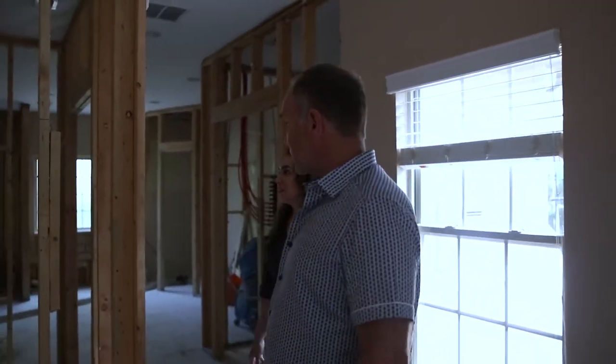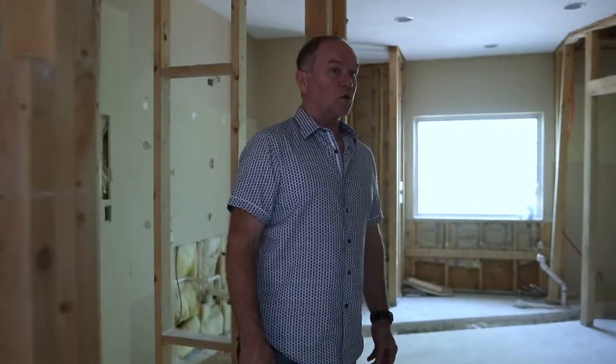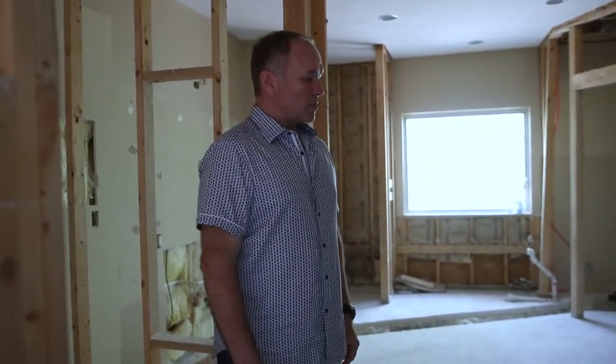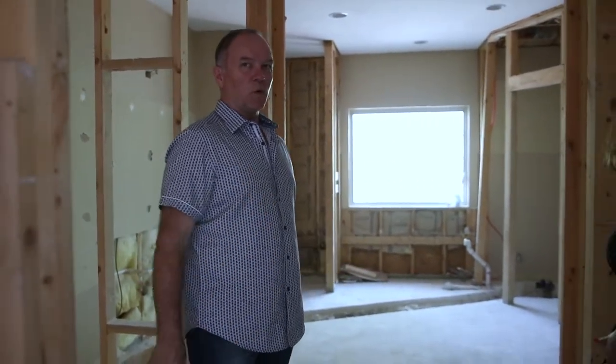Well, this is the bulk of the work, and we just wanted to show you what it looks like. Now, again, right after the guys left, we're here. Tomorrow we'll have our structural demolition crew, which will be the structural framing, and that's a different crew. Those carpenters will take out these walls and start building the new walls.